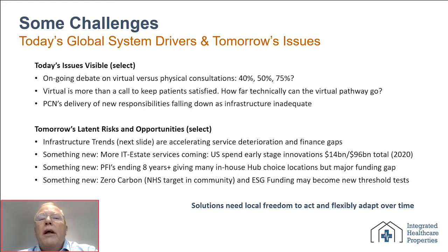I'm not going to dwell on the today issues, some of the visible things which you're seeing. There's a big debate going on about how much physical versus virtual consultation there is. Is it 40, is it 50, or according to the press now 75%? Oddly enough, the best example I've ever seen is one of the practices down our way in London, where they actually do 40-odd% physical consultations, but 100% triage. And we're doing it prior to COVID, but they spend a lot more time with the patient than the normal NHS standard. So they're achieving outstanding results. Russ will take you through whether it is just virtual telephone calls, or is there something more which can be added in an IT estates environment which will enhance the contact with the patient and the contact with the practitioner.